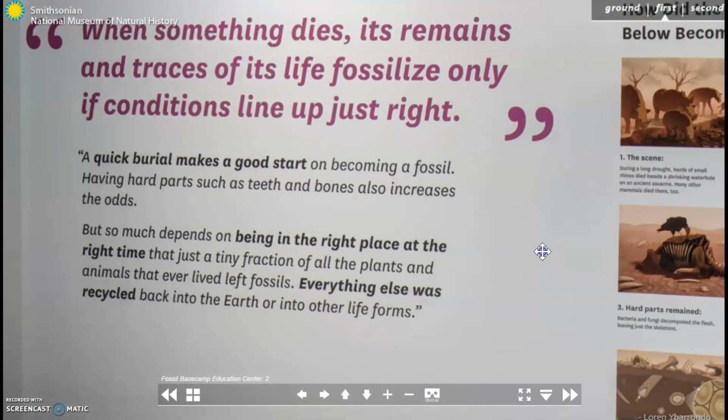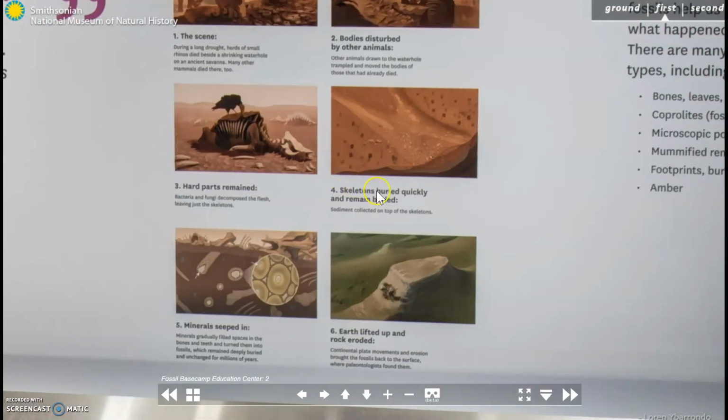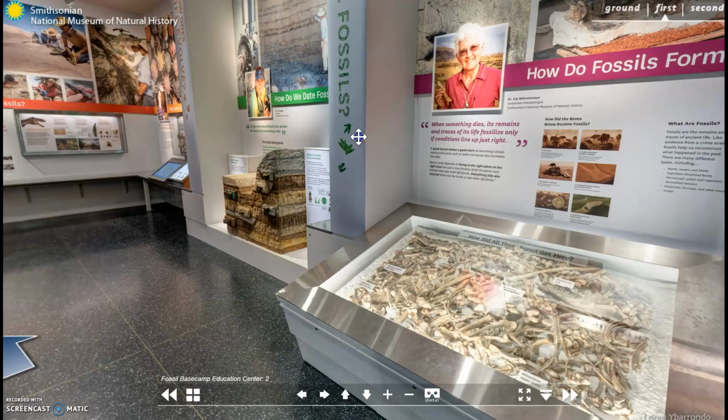That's important because over here she said that the hard parts like teeth and bones are actually the only parts that fossilize. Then the skeleton was buried, and it has to remain buried while sediment collects on top of the skeleton. Then, like we learned in our last lesson, minerals seep in, and minerals gradually fill spaces in the bones and teeth and turn them into fossils, which remain deeply buried and unchanged for millions of years. Then, as the continental plates move and shift, erosion brings those fossils back to the surface, where paleontologists are able to discover them.